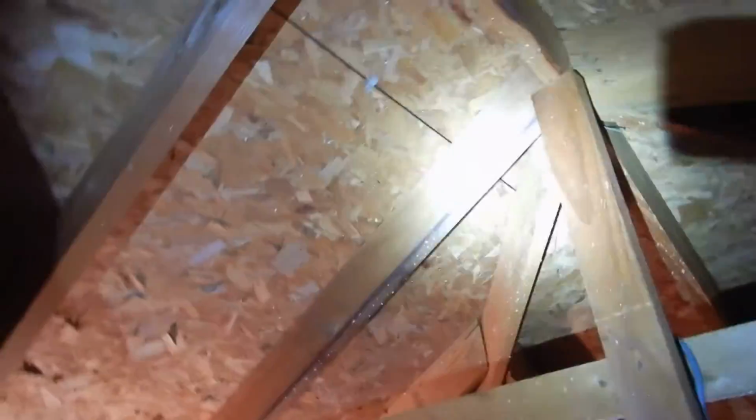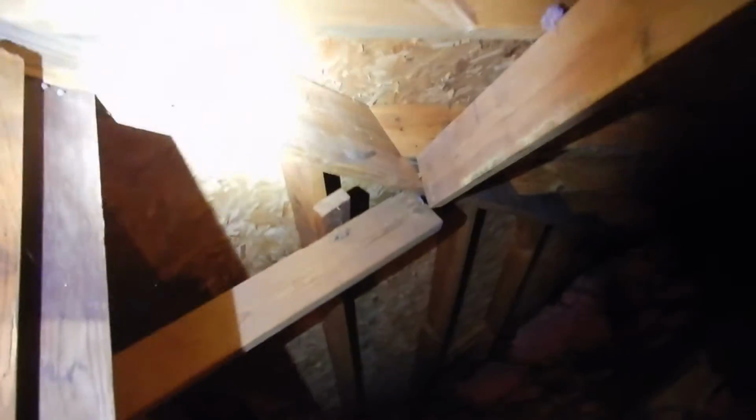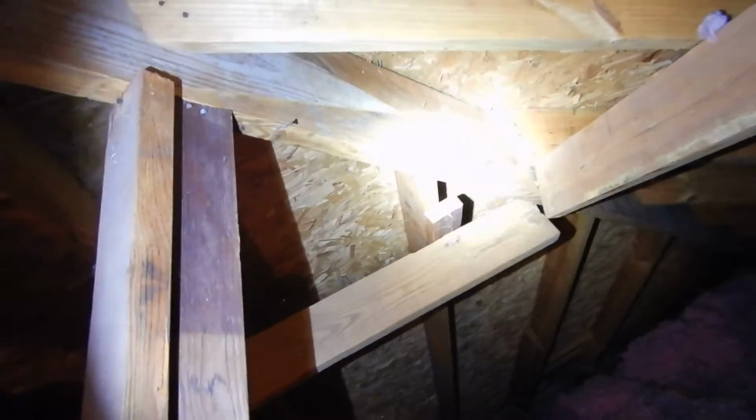What really should have happened is this ridge beam should have been wider. This ridge beam was undersized. It should not be narrower than the hip ridges. I'm just looking up over here. Try not to fall through. Was that milled? Was that cut? That's okay. It looks ugly, but that's okay. Yeah, they bird-tailed it because this board wasn't long enough.